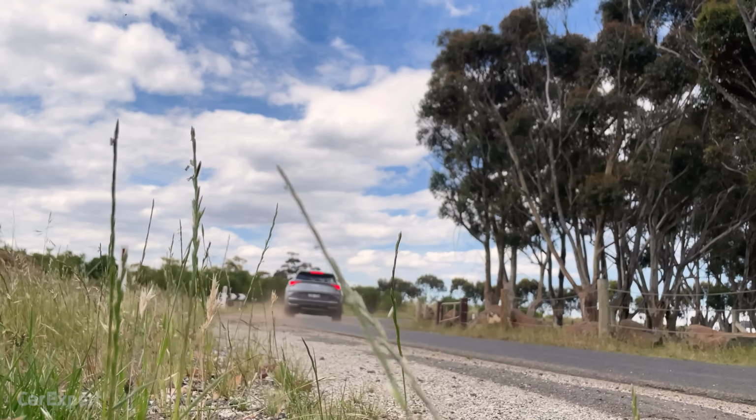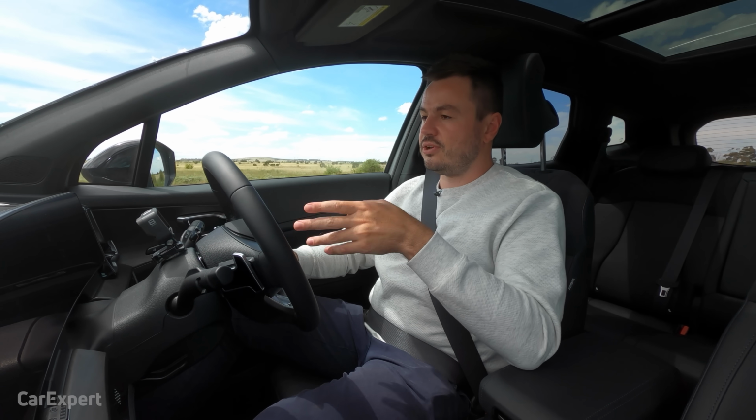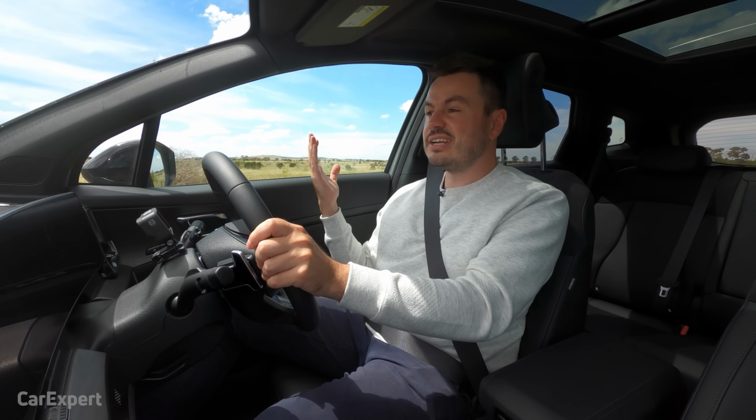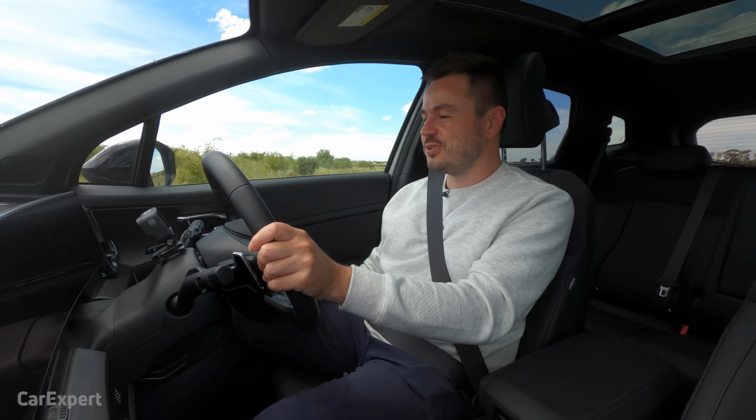And then in terms of the noise while you're driving, it is a really quiet place to be seated. I noticed as well that on the long distance drive, when we're doing 110 Ks an hour, even on coarse chip roads, it's just nice and quiet. I was able to listen to my crime podcasts and just enjoy the drive.